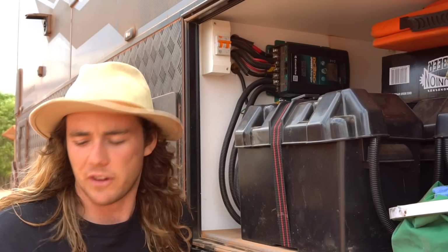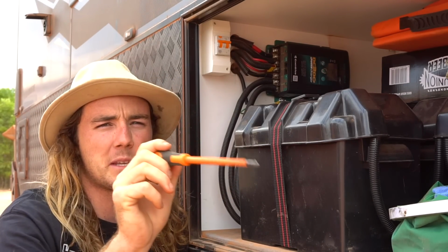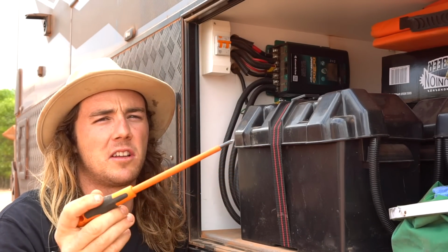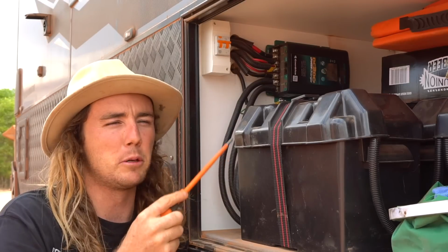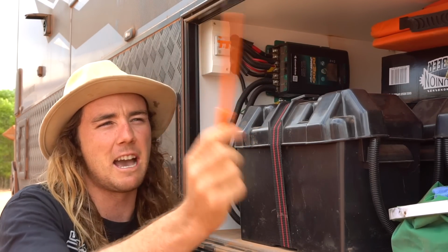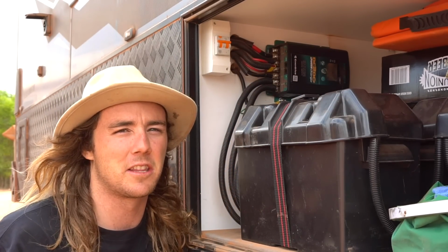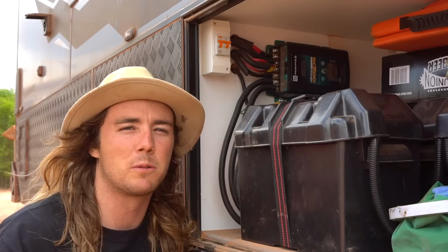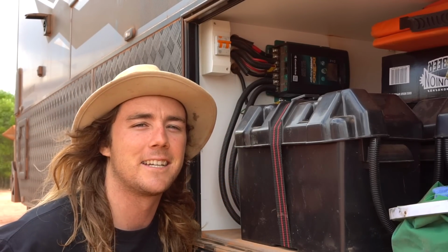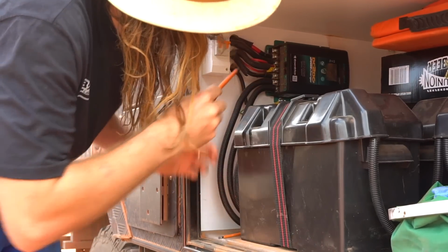So pretty much very simply, instead of having the input side coming from the car, I'm going to switch that to the output side, and then obviously vice versa with the caravan as well. So input's going to be coming from the lithium batteries and the output is going to be through the Anderson plug and to the cranking battery on the car. So the car's going to think that the alternator is working because it's getting voltage. However, it's coming from the DC to DC charger. So all I have to do is just swap two cables around.